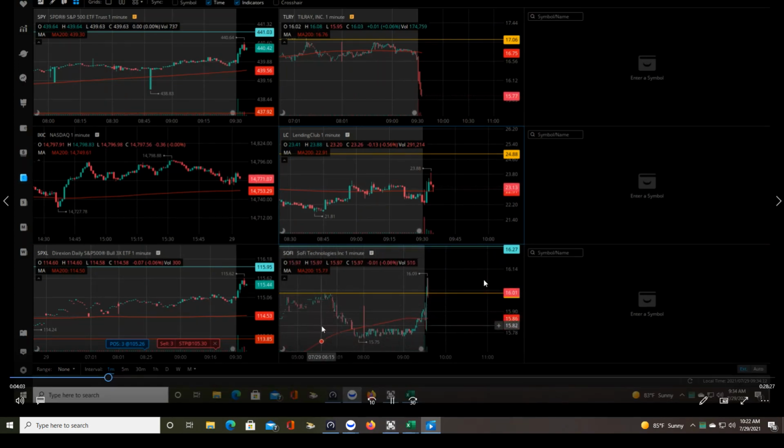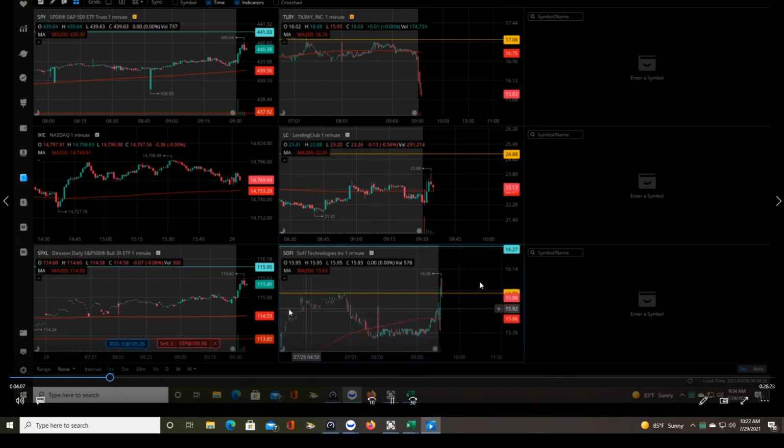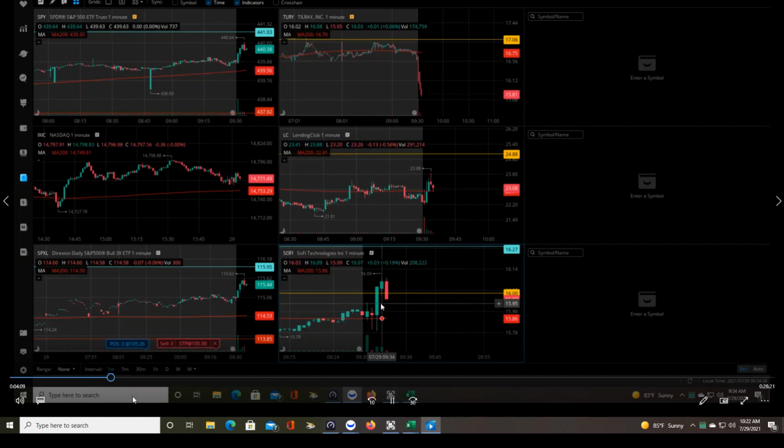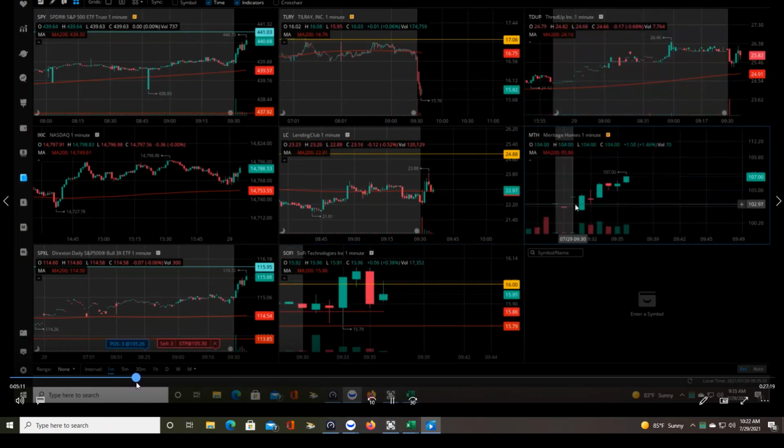And that's my signal to look for an entry after a pullback. Once I see a pullback on the 1-minute time frame and I see a 1-minute candle make a new high, that's my entry. That's my trigger to get an entry. So let's take a look here on SOFI.